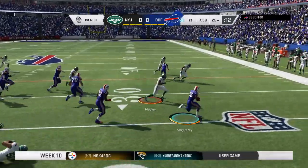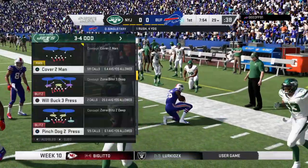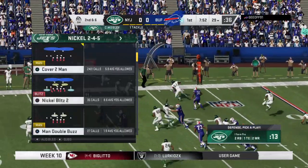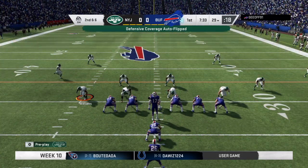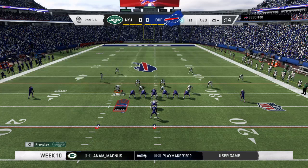Devin Singletary with his first carry of the game. And from the 25, they work this to the 29, a gain of 4. When we see those runs to the perimeter, when we see those runs to the edge, we think about big breakers, don't we? In this case, it was a modest gain, but it does open up possibilities here on second down.